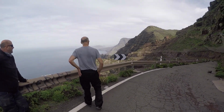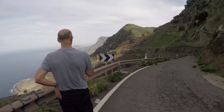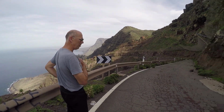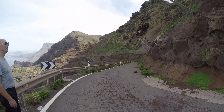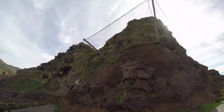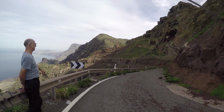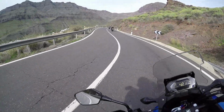Where was the rock fall then? Was it just round that corner there, or further round? Well, it's a continuous thing by the look of it. Yeah. You can see why they were forever doing stuff, can't they? Yeah, it looks a nightmare to maintain. Yeah, absolute nightmare to maintain.